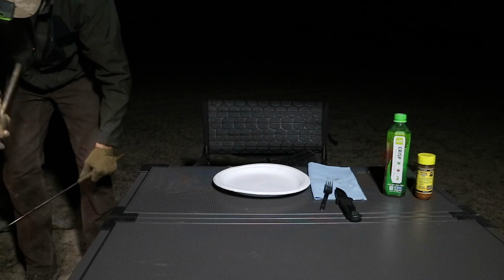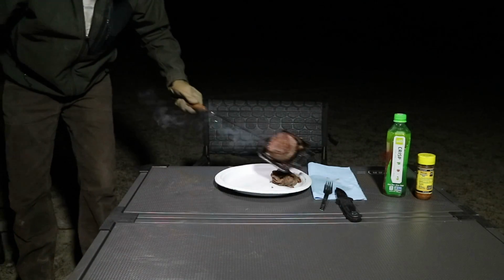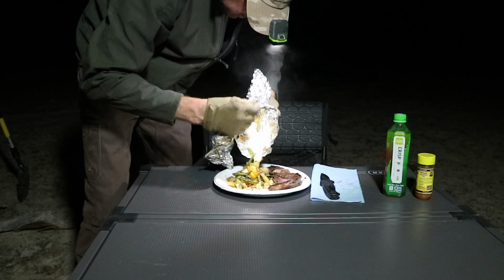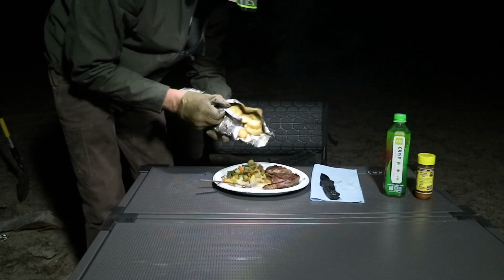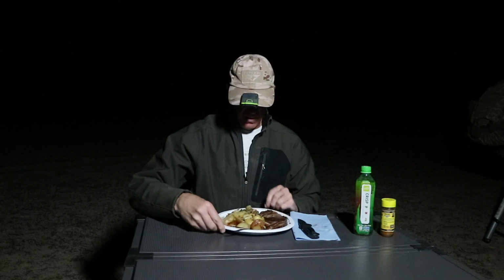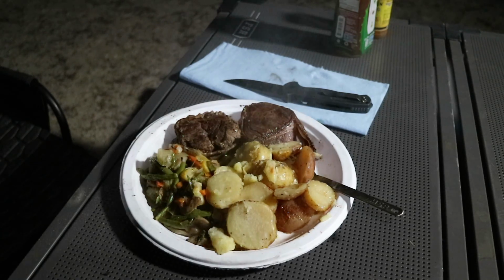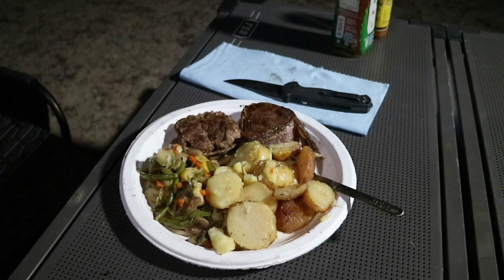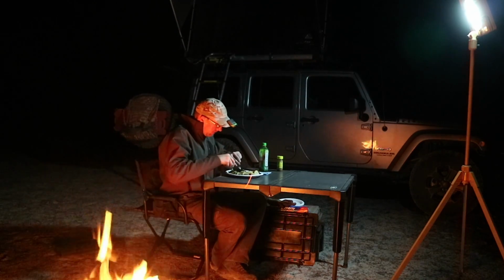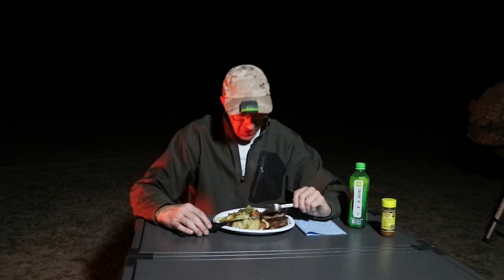All right, guys. Oh, look at that. Oh yeah, beautiful. These look amazing. Oh my gosh, and these look amazing too. All right, guys, this is what I've been waiting for. Those potatoes are amazing. Good vegetables. That bacon wrapped filet, perfect. One of the many things I look forward to about wintertime camping is having that extra time around camp to cook. All right, I'm going to have to let you guys go and enjoy my meal.